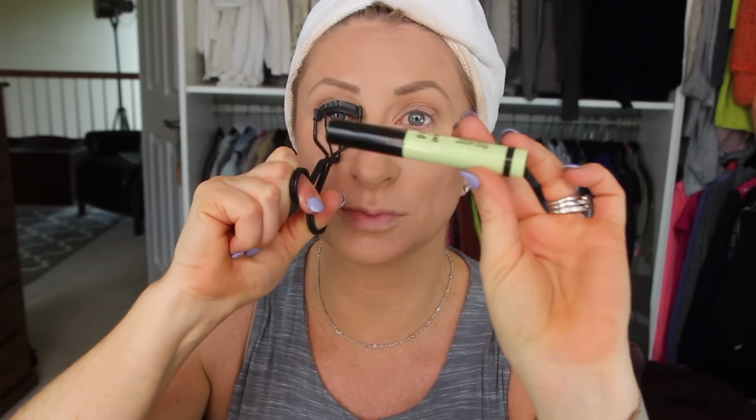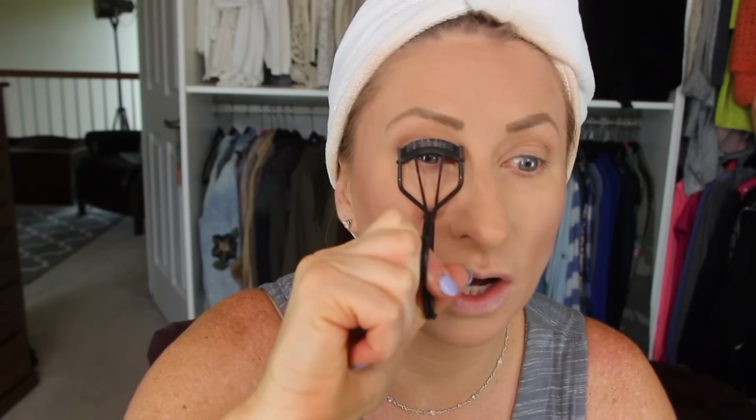It is Pixie by Petra Black Lacquer Lash Primer. It is so awesome. I'm really enjoying this stuff. I just use it as a mascara. You can use it as a primer, but I use it as a mascara, and I find it does not flake, it does not transfer, it does not do anything that it shouldn't. It's a little bit difficult to get off at night, but it's so worth it.